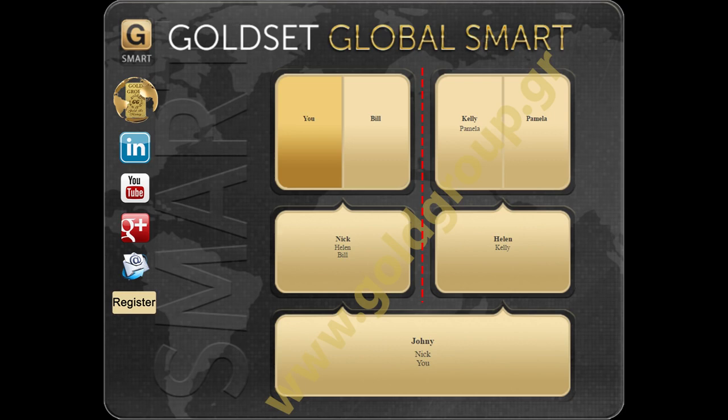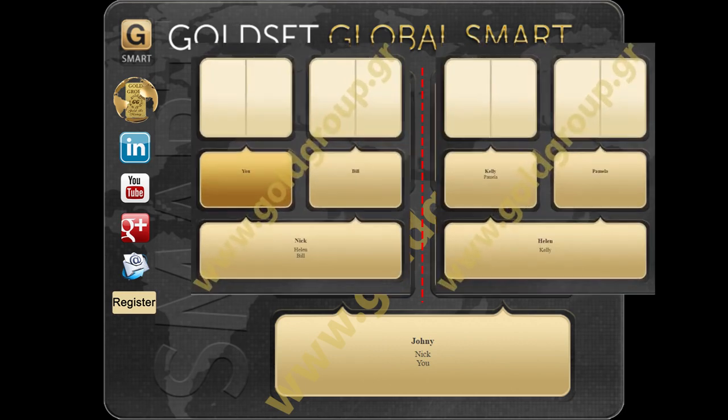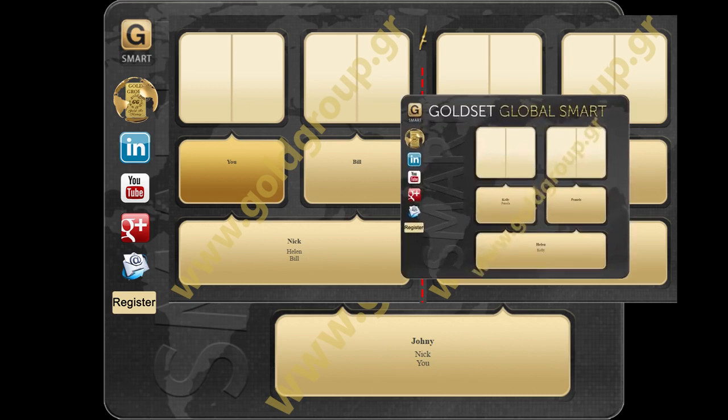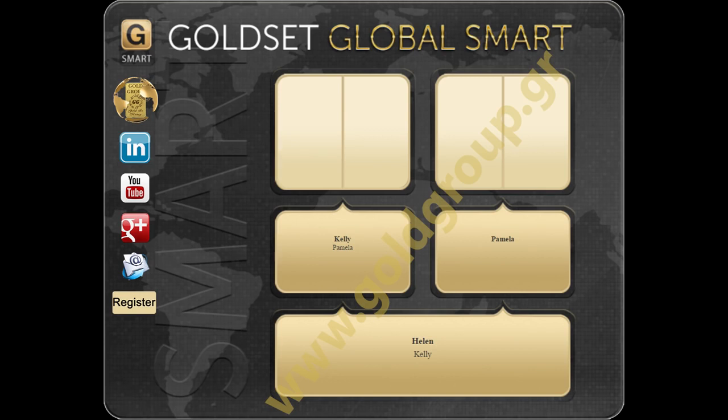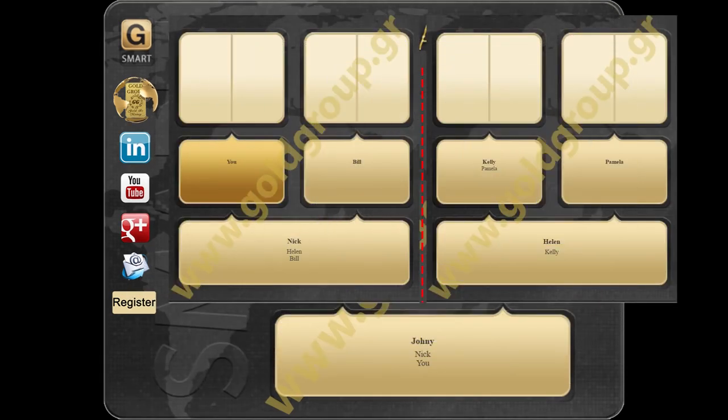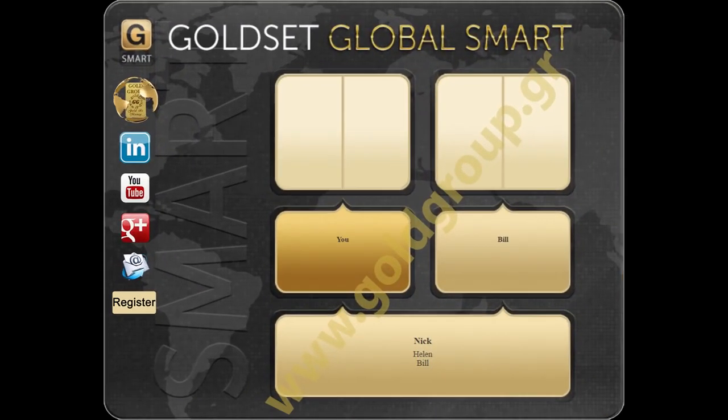Now you see how the table is divided into 2 equal tables. Here is one of the divided tables. You see that the first level is empty to be completed by new orders. Helen goes to the third level. Kelly and Pamela go to the second level. This is the second divided table. Nick goes to the third level. You and Bill go to the second level.